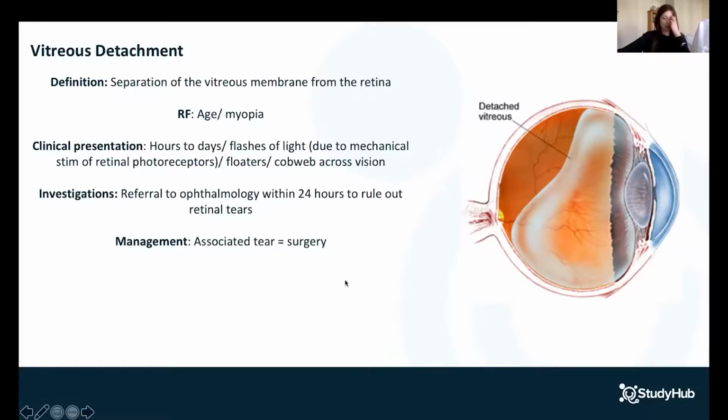So investigations, what you want to do is referral to ophthalmology within 24 hours to rule out a retinal tear, because retinal tear is an emergency. And the management, it's normally benign if you have a normal vitreous detachment. However, if it's associated with a tear, then you have to have surgery.